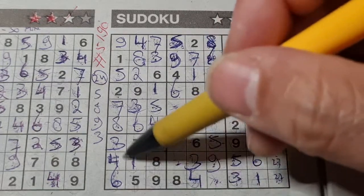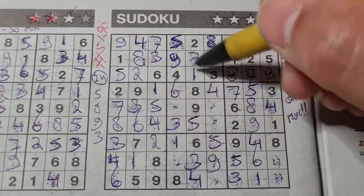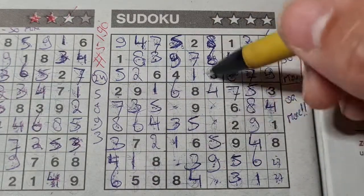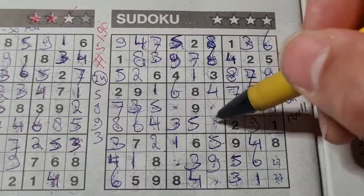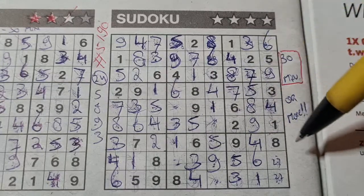1 in this last row. 1 in the row above. So in that row, the only place left for the 1 should be here. 1 in this column. 1 in the middle column. So the column next, the only 2 places left for the 1 should be here or there. We see a 1 in this row. No 1 there. 1 should be there.